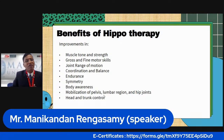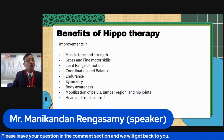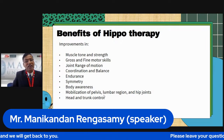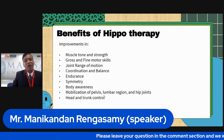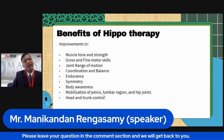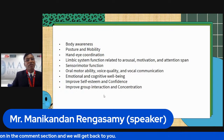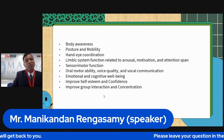If the child has some abnormal postural asymmetry, postural correction can also be done with the help of hippotherapy. The child can develop awareness of the body, and mobilization of the pelvis, lumbar region and hip joint, and head and trunk control can also improve. Similarly, body awareness, posture and mobility, even hand-eye coordination will be improved.